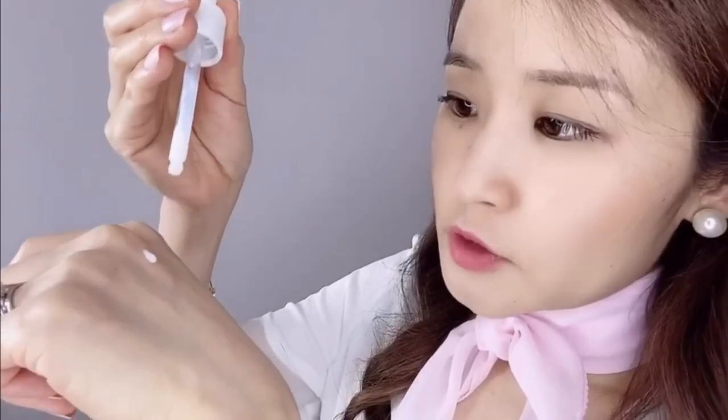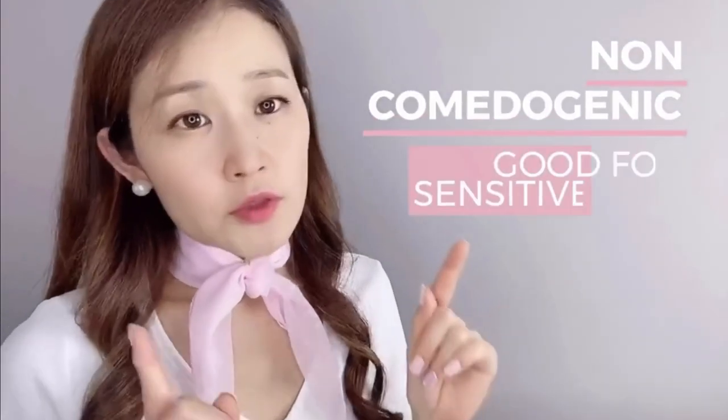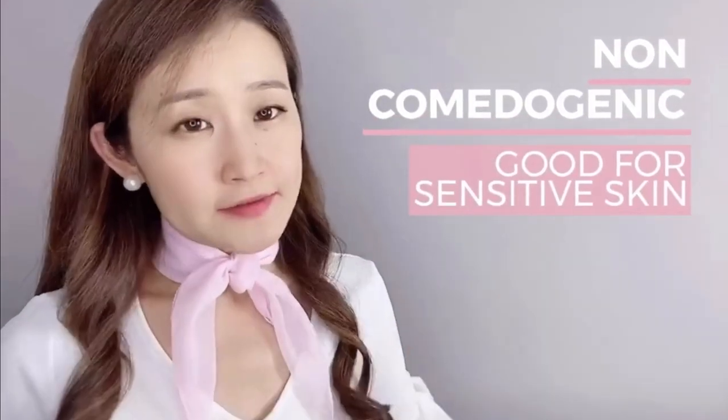Let's smell it. Tangerine. So nice. It has patented herbal ingredients that will soothe and moisturize your skin. It is non-comedogenic and also great for sensitive skin.